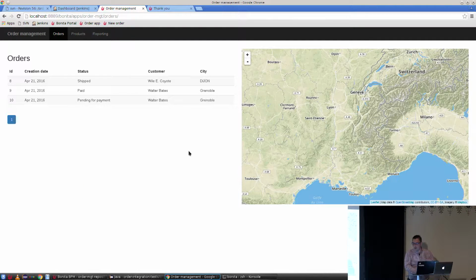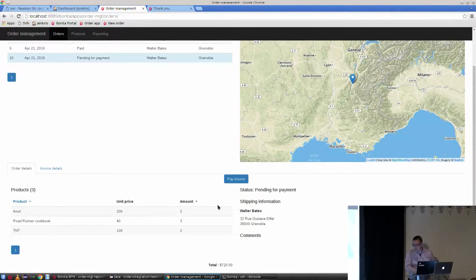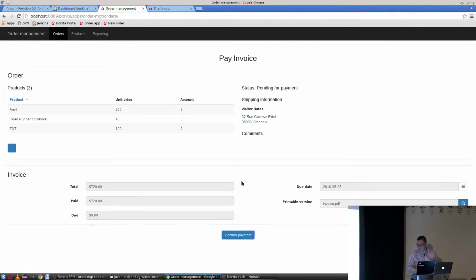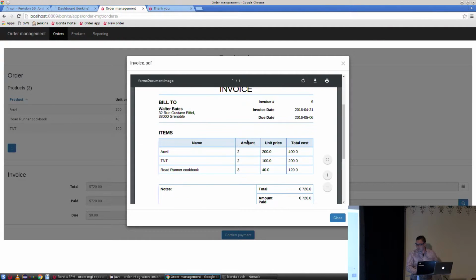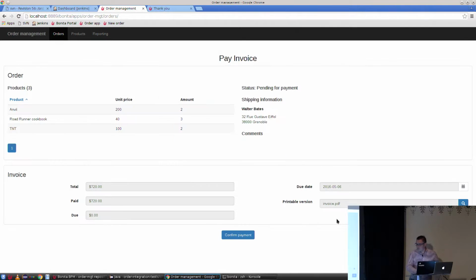So I'm going through the process execution here. So now it's pending for payment. I can pay the invoice, for example. I can even access the invoice that has been generated for me. So it can be exported as PDF and so on. So this is our living application. It has been built with Bonita BPM.